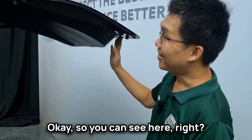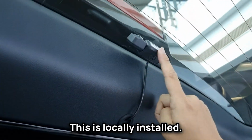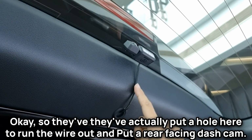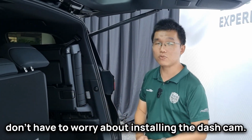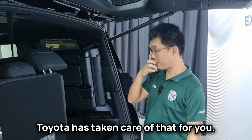Not bad. Okay, so you can see here, this is locally installed. They've actually put a hole here to run the wire out and put a rear-facing dash cam. So if you buy an Alphard or Vellfire, you don't have to worry about installing the dash cam. Toyota has taken care of that for you.